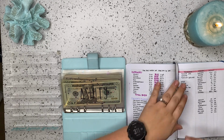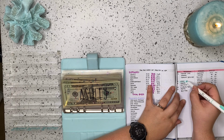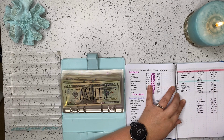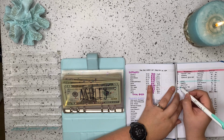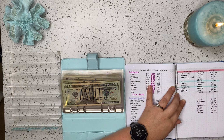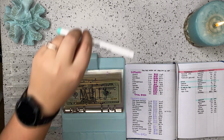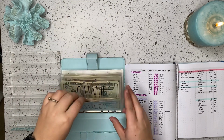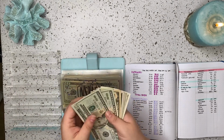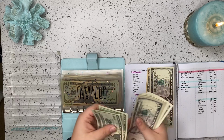Let's see what I spent. So I purchased something on Etsy. That was $3.22. And then I did treat myself and my husband to some boba tea, and that was $11.82 for a grand total of $15.04 that will be coming out of my envelope. So we'll just go ahead and take 15 out of there.